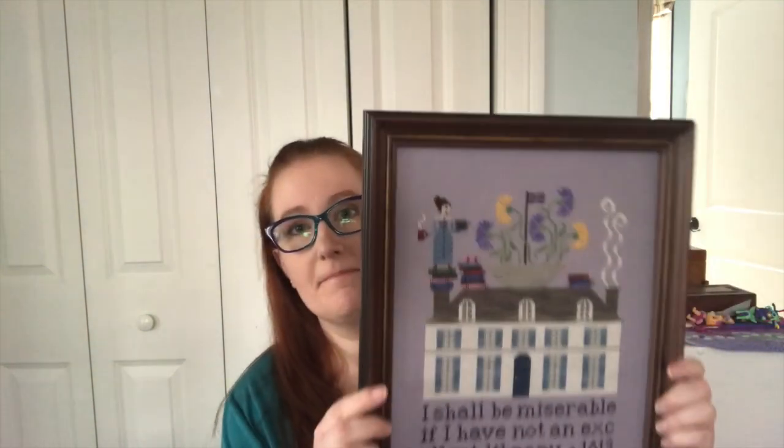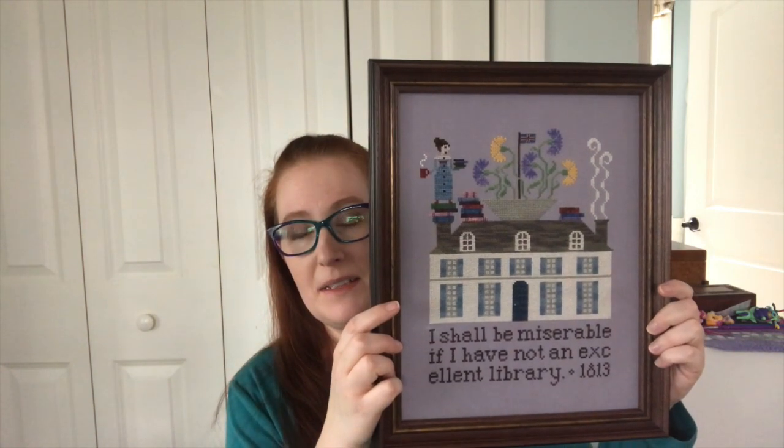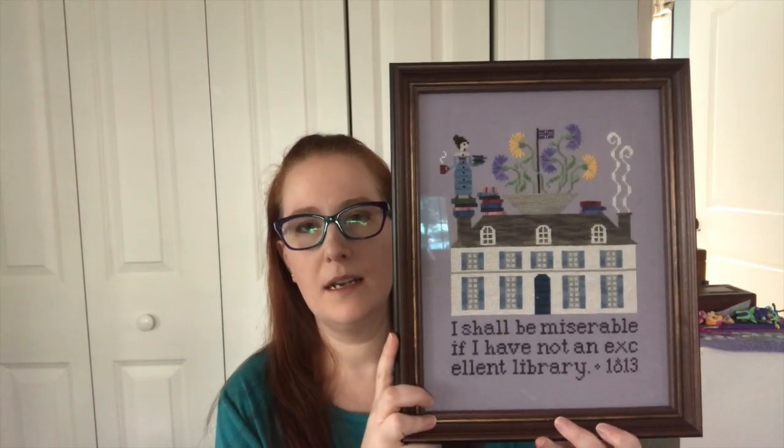So anyway, without too much preamble, my first FFO, and I actually never even showed this as a finished object. I just finished it and the next day took it to the framers, is Miss Bingley's Library by Plum Street Samplers. And it's framed. So this is stitched on a kind of mystery linen that obviously is purple, and I kept the spirit of a lot of the colors the same.